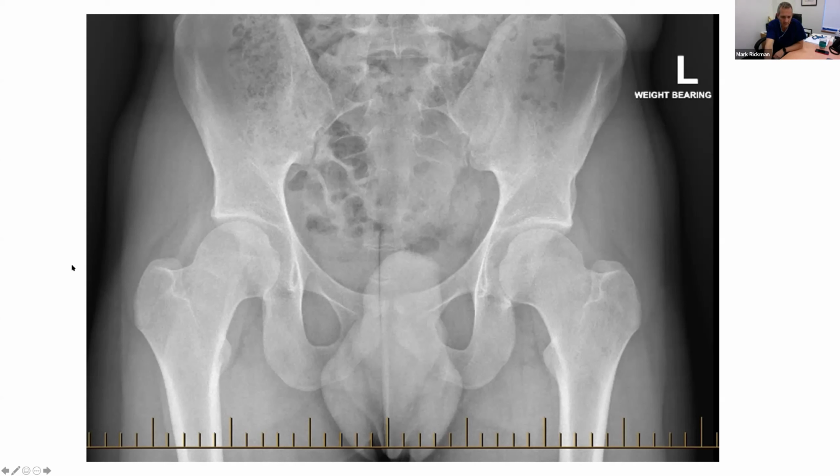And the crossover sign has been written about a lot, and there's a lot of literature stating how good it is, and a lot of literature stating how variable it is, and some literature stating that it's pointless. So I'm not sure where we go with that, but I think more useful is probably a 3D CT with a 3D recon where you can actually have a proper look at the shape of the acetabulum.